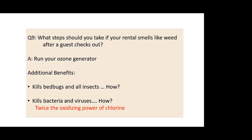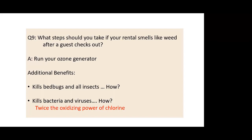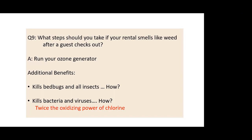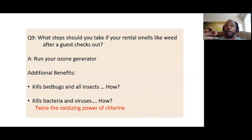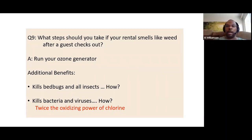Then after 2 hours you got to air the place out. It's got an off gas, so you got to blow it out mechanically and do some air exchanges. You can't just open the windows if there's no breeze. So those are some safety things. It takes a little time, but the benefits are that you have a virus-free, germ-free place, and it leaves a nice scent afterwards when it's done.